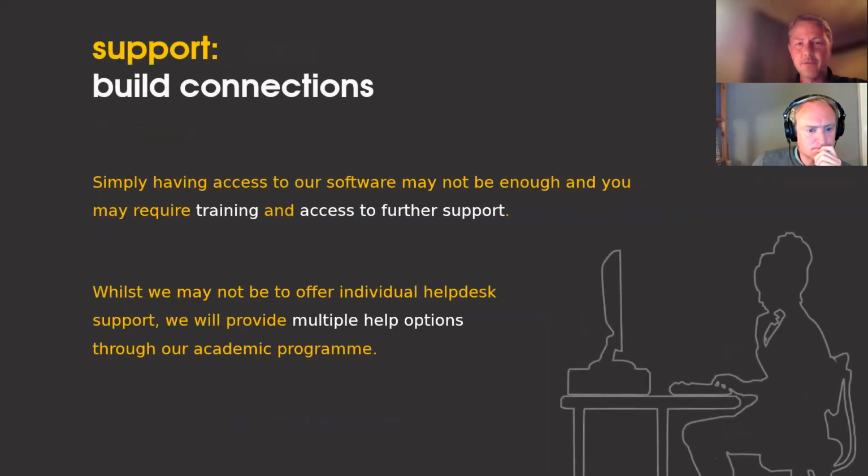So it's inevitable that using the software you'll need support. And so we foresee training and access to support through the program. Now, it's not a commercial license, and so we don't offer individual help desk support, but we do provide lots of different options.